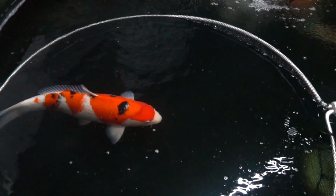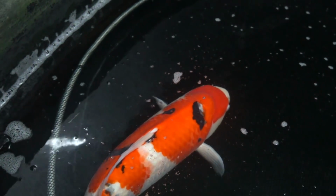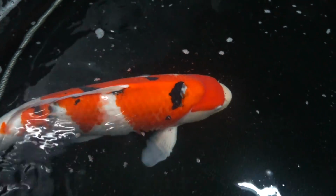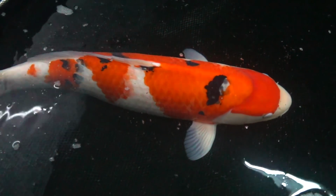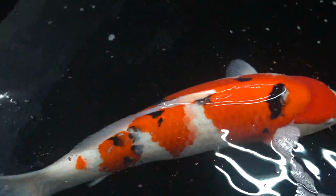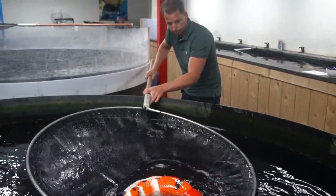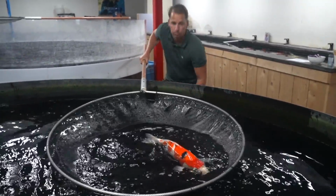Well, here we are. Look at this, guys. The sumi is so strong, the beni is strong, look at the skin quality. And that's what the Matsunosuke bloodline is known for. I'm going to sell her because I think she's ready for a new pond and she's ready to leave the shop at this moment. And this koi is absolutely amazing. So she's this size, so she's 2 years old. And I'm gonna try to get her out in one move.